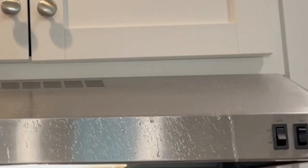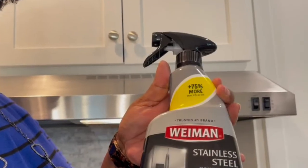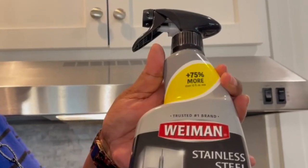If this isn't an If You Give a Mouse a Cookie moment. Have you ever read that book, If You Give a Mouse a Cookie, They'll Want Something? Well, that's exactly what happened here. I saw that this range hood needed to be cleaned, and so of course I had to stop cleaning cabinets to use my Weiman stainless steel cleaner to get it shiny again.